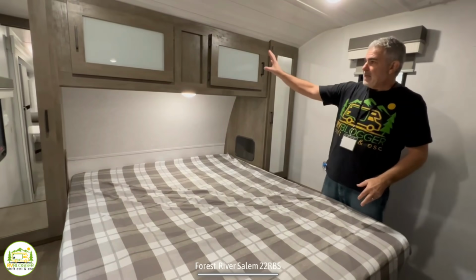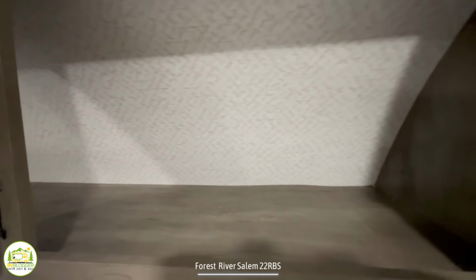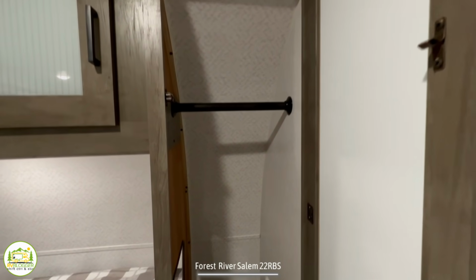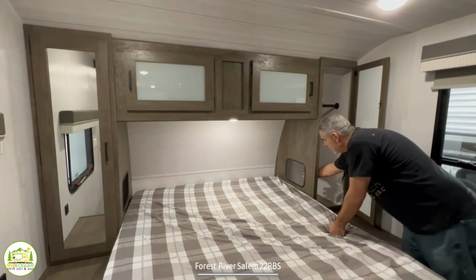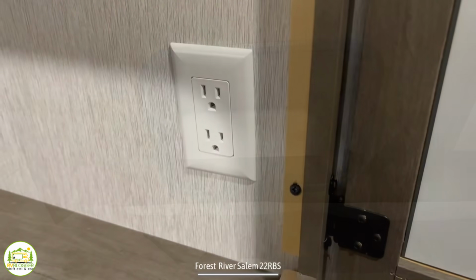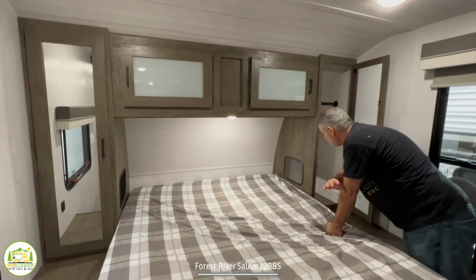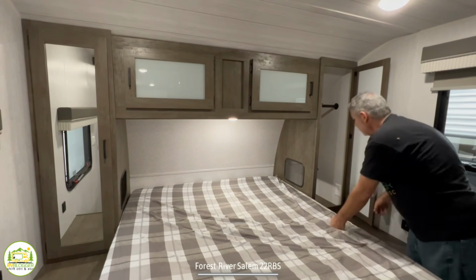Now around the bed, you've got all this nice cabinetry with these beautiful glass inlay cabinet doors with storage up top. And then on each side, you have a wardrobe cabinet with a bar in there so you can hang your garments up. And then one other thing to note is you can access the bottom of these cabinets from bed, and there is a receptacle located inside of each of the cabinets. So if you need to plug things in at night, maybe a CPAP machine, or you want to plug in and charge some of your electronic devices, you can certainly do that.